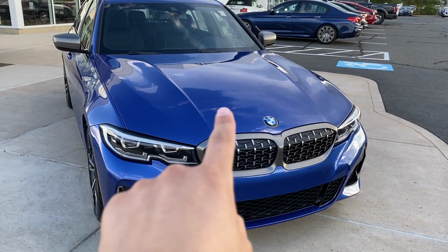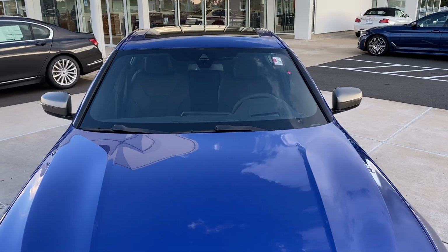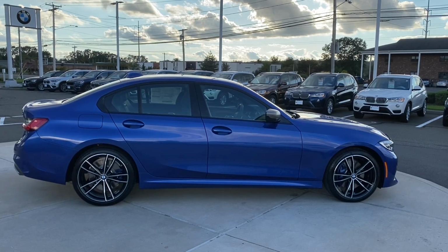I forgot to mention on the hood there's going to be a line that starts from there and it kind of fades away, and then there are 2 lines in the middle of the hood. So here is the side view of this BMW, and I gotta say this BMW looks amazing.